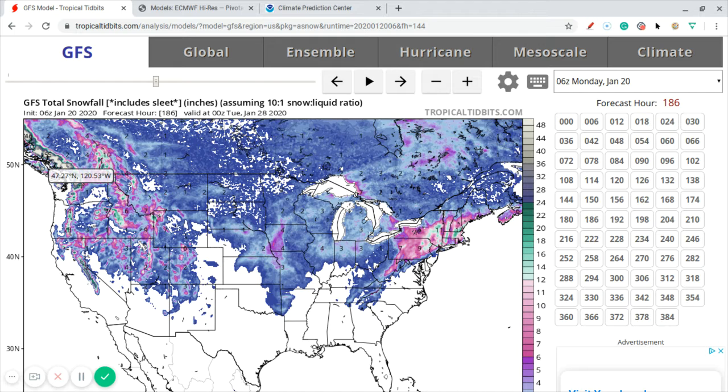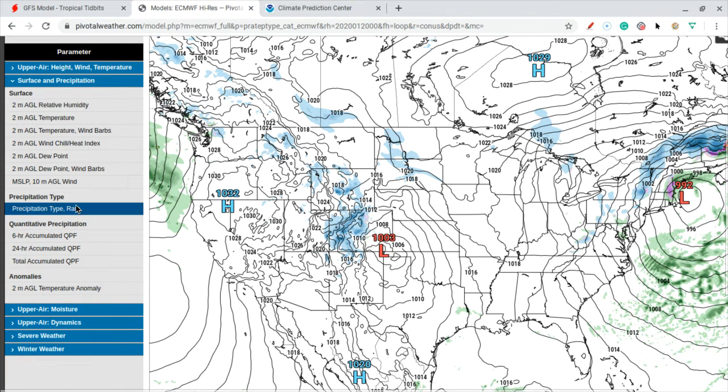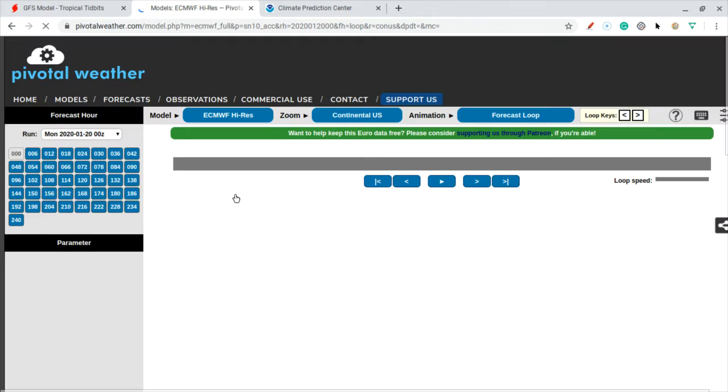But the West Coast is going to be getting a lot of snow in the mountains, but the Northeast could get a lot of snow too. One of these models is going to change here, but we don't know which one it is yet. But let's take a look at the European model and see what it's saying for snowfall.